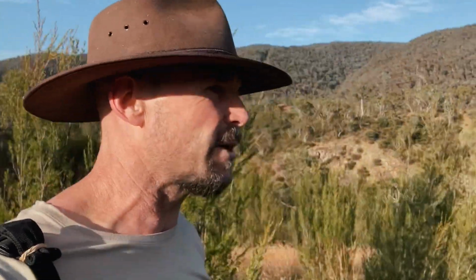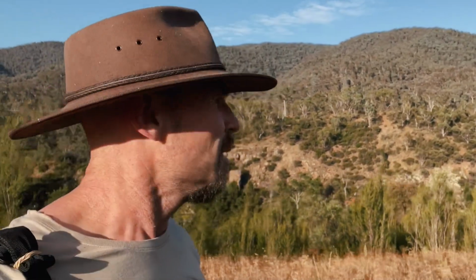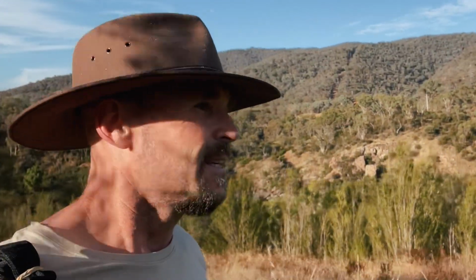Another little hidden Canberra gem. I think there's a fair few of those around, so I might go and unearth them and maybe even start a channel so people can find them pretty easily. Really glad I came out here today. It's going to be a beautiful day, so I'm going to head home, get some brekkie on, see what the day has to offer.